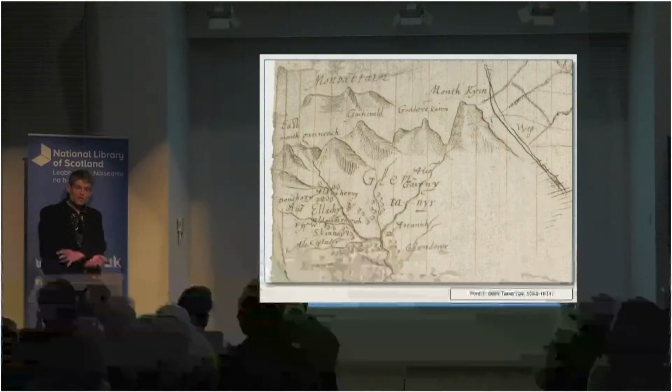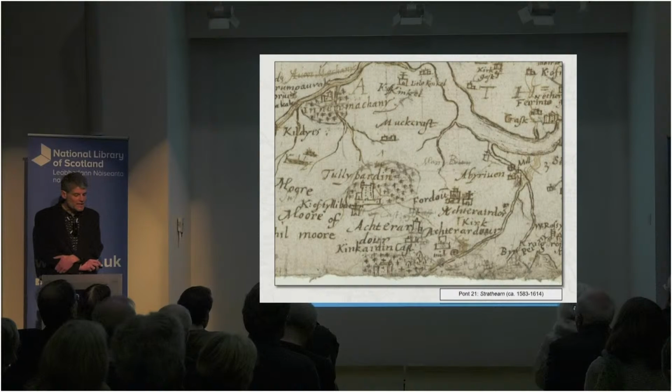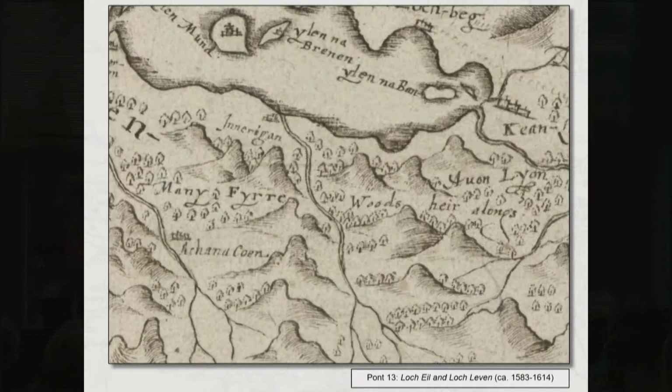Pont's maps are also our earliest graphic record of the extent of woodland cover in Scotland in the late 16th century. And in places, these confirm the trend which gathered pace at this time for the gentry to enclose and plant woodland around some of the larger castles or tower houses, shown here for Tullibardine and Kincardine in Glen Almond. And sometimes Pont even records the types of tree, so that we see here on the south side of Loch Leven in Inverness, he records many fir woods.